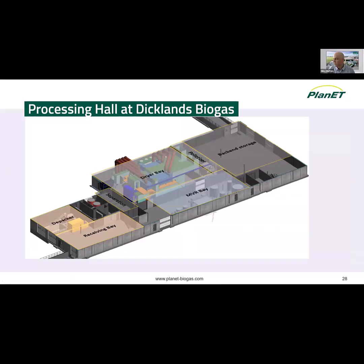Okay, so this is the concrete building that was behind the receiving tanks. The left third here has to do with the receiving and pre-processing at the facility. The right two-thirds or more has to do with the digestate processing. I'm not going to get heavy into the digestate processing, but there is a dryer and a pelletizer and mechanical vapor recompression for concentrating liquid nutrients.